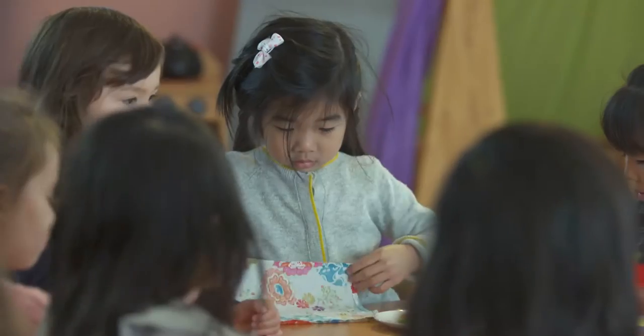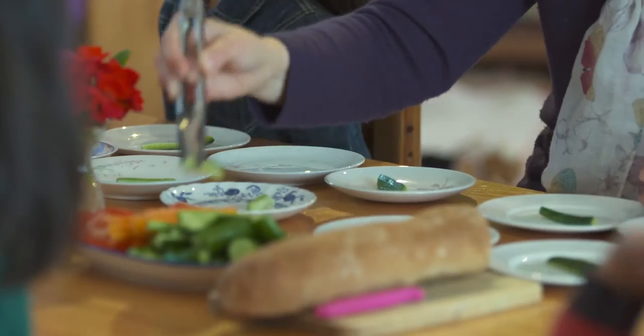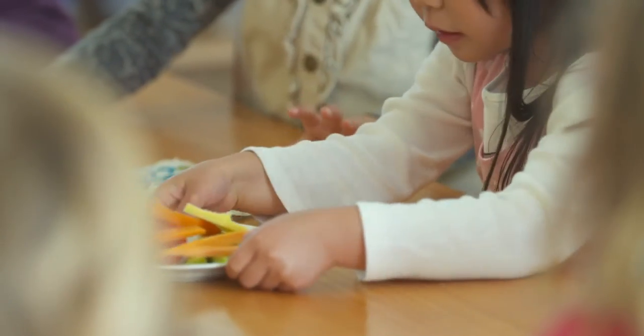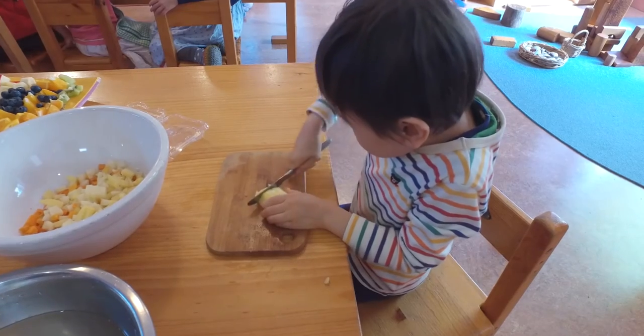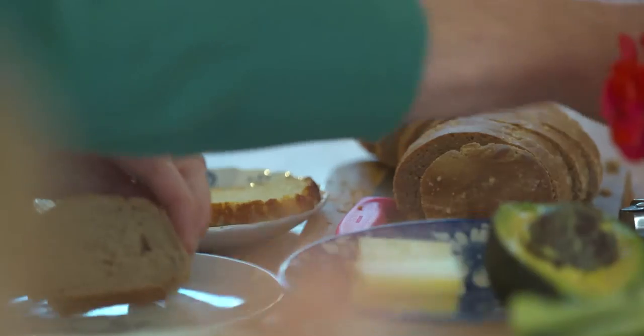The rooms are set up not as classrooms, but as comfortable home-like rooms where they can cook. We actually cook lunch with the children every day. It's part of their curriculum.